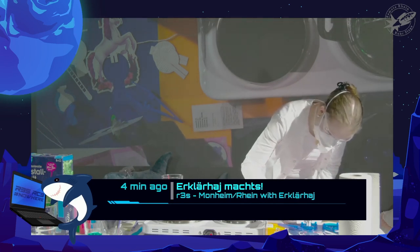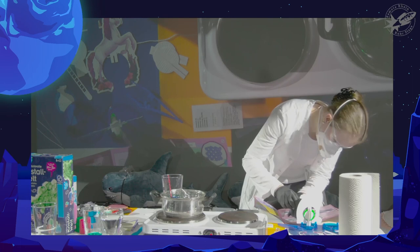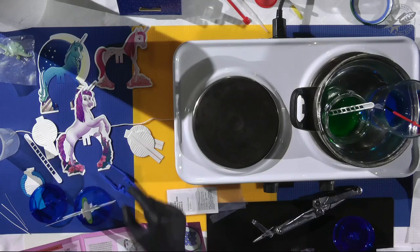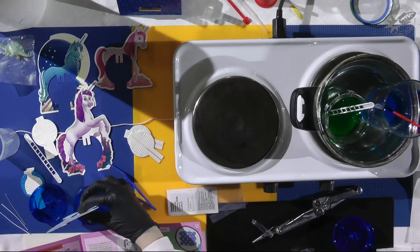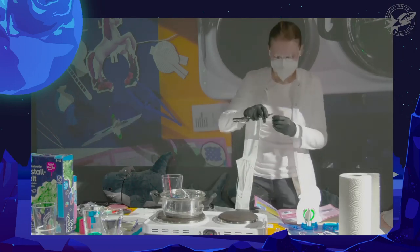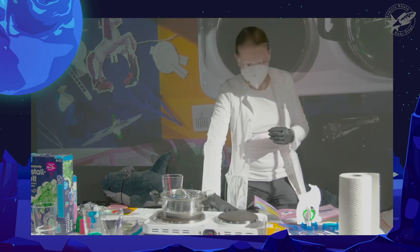So I put it in here and then we hope that in the next days, this liquid will rise up through the filter paper. And on the borders of the filter paper, it will crystallize and hopefully cover the whole unicorn. And I will prepare two horns. And in the next days we can observe what happens with it, how it develops.